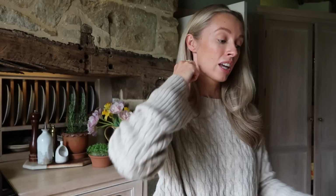I've just gone and done loads of Instagram stories about sprouting seeds. I love sharing this passion, and hopefully lots of you guys are trying it too. I don't see why you wouldn't. It's so easy, it's so affordable, and it's so nutritious. And even for children, just whack it in a lasagna or stick it on top of their dishes.